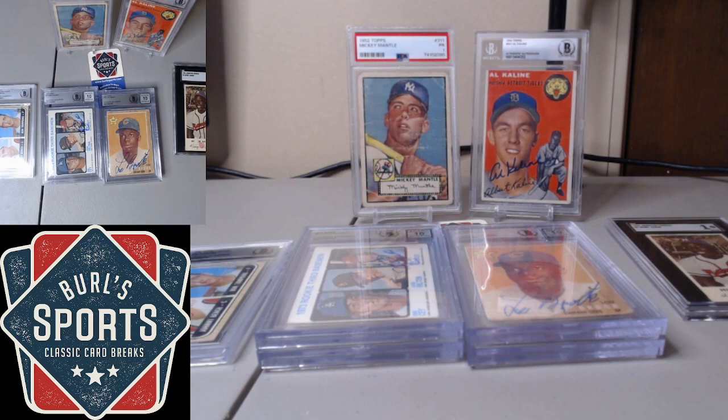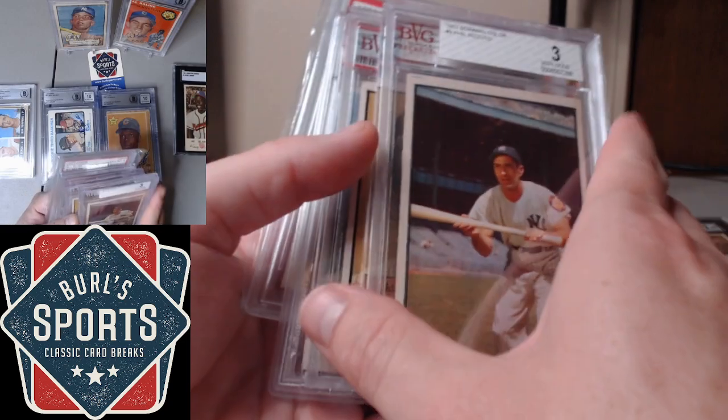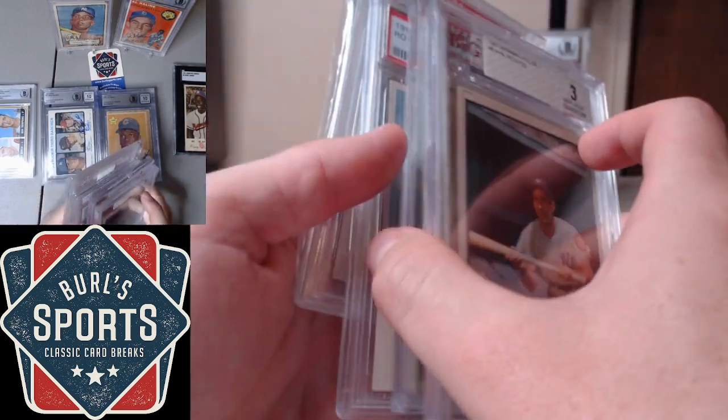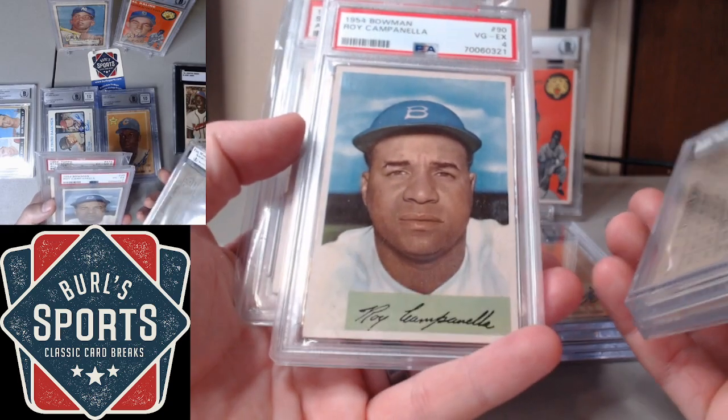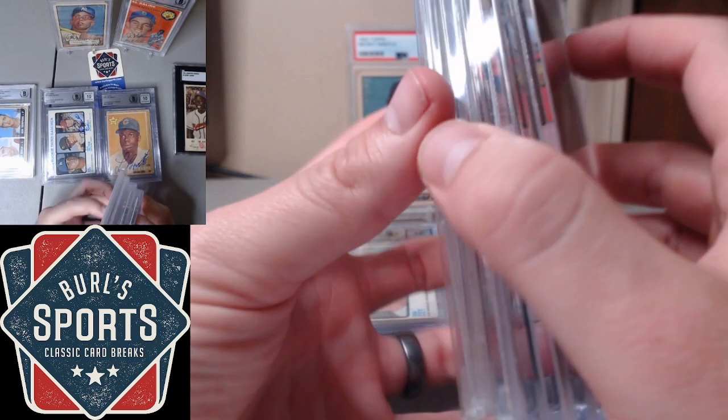Let's see, what else do we have here? Yeah, here's some. There's a '53 Bowman Rizzuto in a 3. We've got Robin Roberts, '52 Topps. We got a Roy Campanella. Let's see, we got a Stan the Man, Musial.